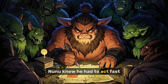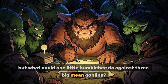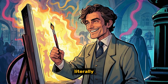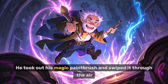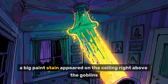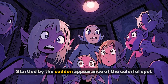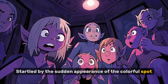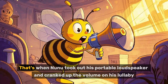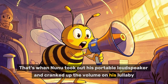Nunu knew he had to act fast. But what could one little bumblebee do against 3 big mean goblins? Well, Nunu had a few tricks up his sleeve, literally. He took out his magic paintbrush and swiped it through the air. Poof! A big paint stain appeared on the ceiling right above the goblins. Startled by the sudden appearance of the colorful spot, the goblins stopped what they were doing and looked up at the ceiling. That's when Nunu took out his portable loudspeaker and cranked up the volume on his lullaby.